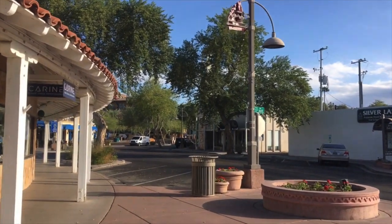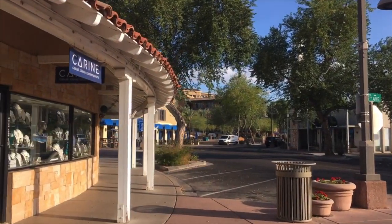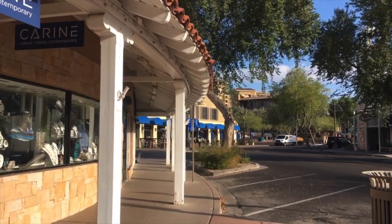So we're on 5th Avenue, walking towards the Waterfront area. Tons of shops over here.